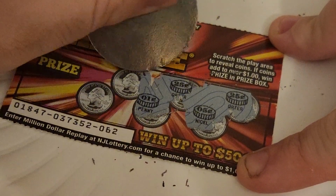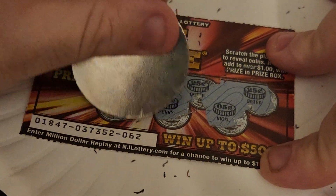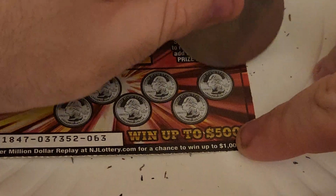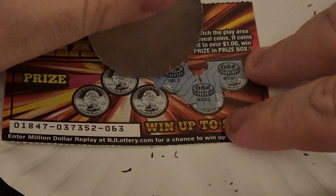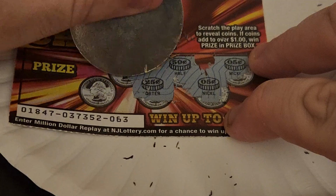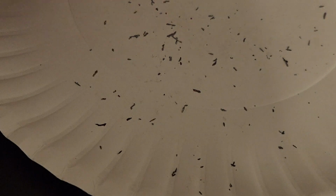$25, $5, $25, that's 55. 10, this is either going to be a nickel or another dime. Yep, loser. We needed a 50 cent piece in order for that to be a winning ticket. Nickel. 50. 25. And of course, 2 pennies to screw us over.